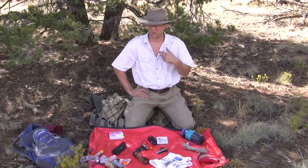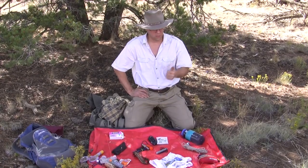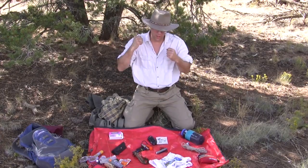My kids carry some of this stuff, but they definitely have a whistle with them. We got a little pocket knife. We got a trash bag. Trash bag's a great shelter. You poke a hole in it at the top, pull it over you. You've got that to cover you, cut down on hypothermia.